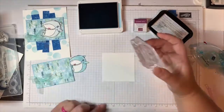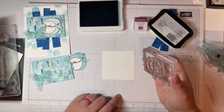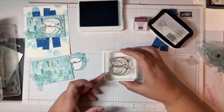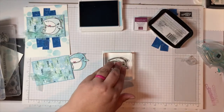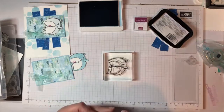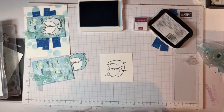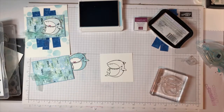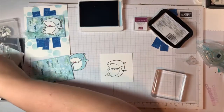So this could be mommy, this could be daddy, this could be grandma, grandpa, but this is my big shark, okay? Now, I have my full pad down here, so I'm not going to grab out my Stampin' Pierce mat. If I did not have this thick pad of paper, I would. All right, so we're going to stick him down and let him sit for just a second. While I do that, I'm going to grab my Simply Shammy, and I'm going to clean him off. Okay. And then we're going to put him back in the box.